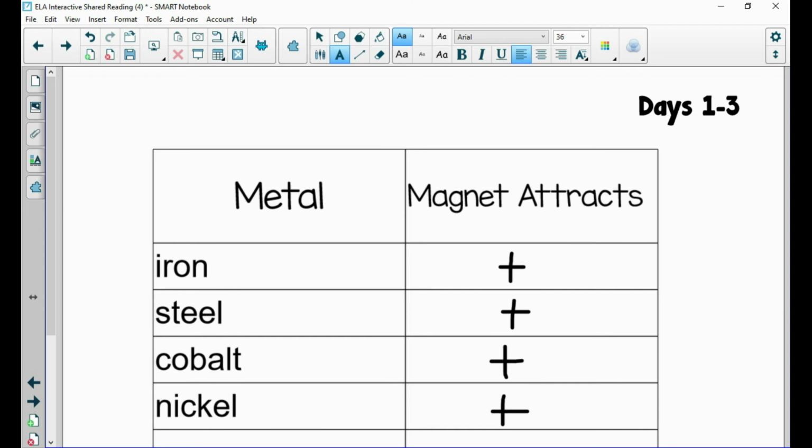So I want to make a prediction. When I predict, I think about what I know, and then I try to figure out something that's going to happen. So I know that copper is a metal, but I also know that the author doesn't mention copper. So I'm going to predict that the magnet is not going to attract copper. Now, this is what a scientist does. Scientists predict what's going to happen, and then they do an experiment to see if their prediction's right.